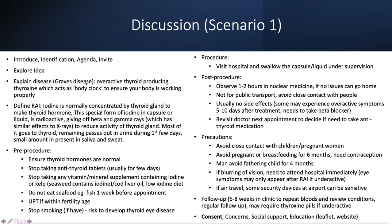But if you don't want to use this term, it's also fine. There's a lot of flexibility in how we describe the thyroid hormone. And then you can mention something like iodine is normally found in our thyroid gland and gets concentrated to make the hormone. However, this special form of iodine, in a capsule or liquid, is actually radioactive. It gives off some rays, okay, beta or gamma rays. They have a similar effect to X-ray, so that the patient will not feel a bit scared.